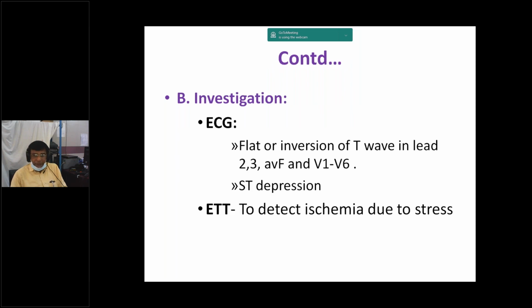Among the investigations of this patient, flat or inverted T wave in leads 2, 3, aVF or V1 to V6. ST depression is another important sign of ischemic heart disease. ETT to detect ischemia due to stress condition.